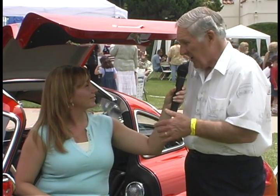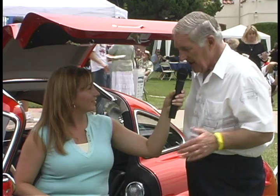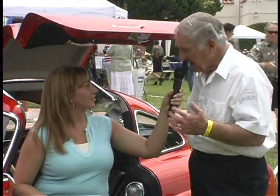And I know when you opened up the trunk that you had said there is a very large gas tank in the trunk. Large for a car of this size and a small engine, you say, well, 20 gallons is plenty. This has a 34-gallon tank because it was used in Europe as a long-distance race car, and so they didn't want to have to be stopping all the time for gas.